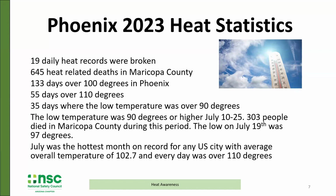And the problem is when the overnight lows are that high, there's no relief. People working outdoors are adjusting their schedule. They're going to work earlier in the morning to try to compensate for that. But when you're starting the day at 97, there's not any relief. And in fact, July last year was the hottest month on record not only for Phoenix, but any US city. And the average overall temperature was 102.7. And every day, all 31 days of July were over 110 degrees. So it was a tough summer.